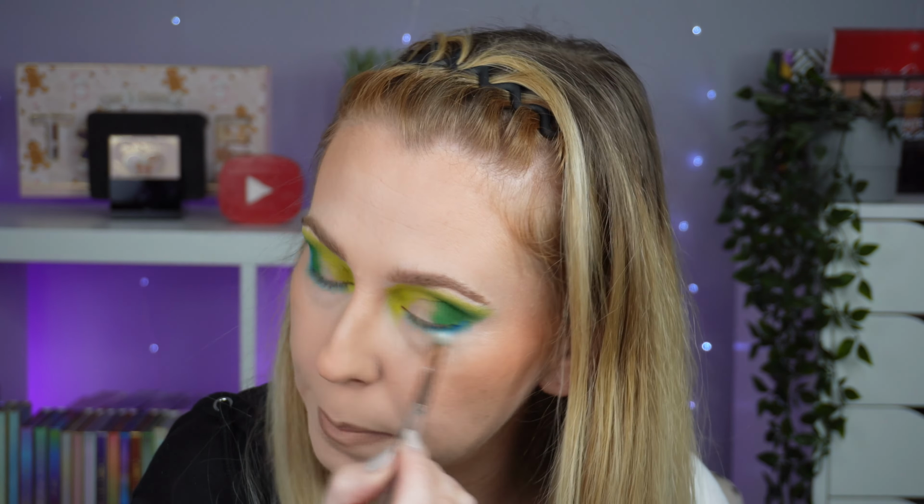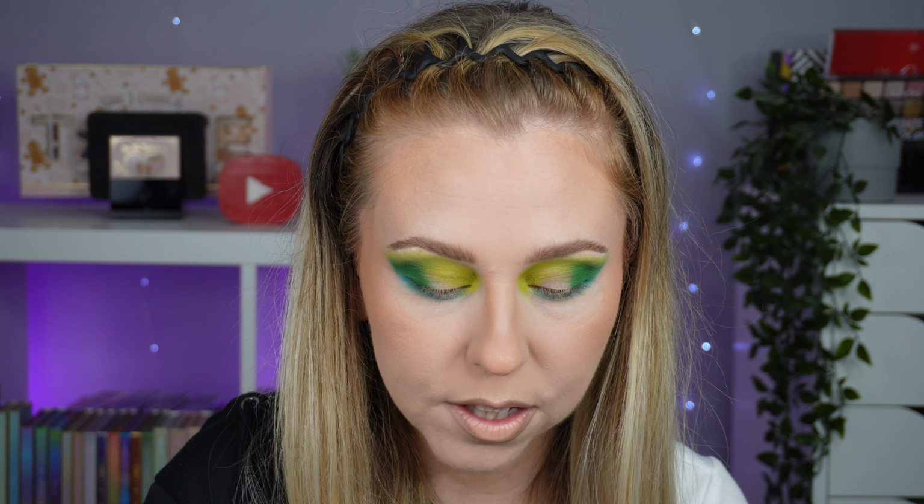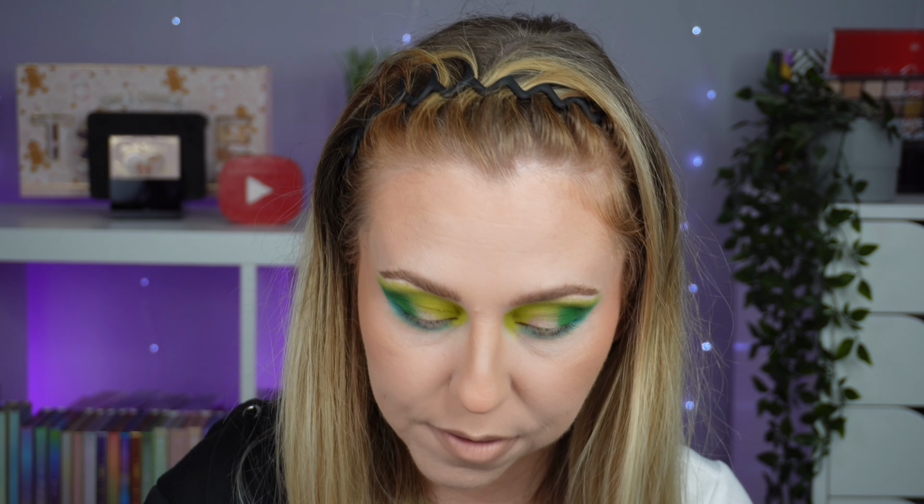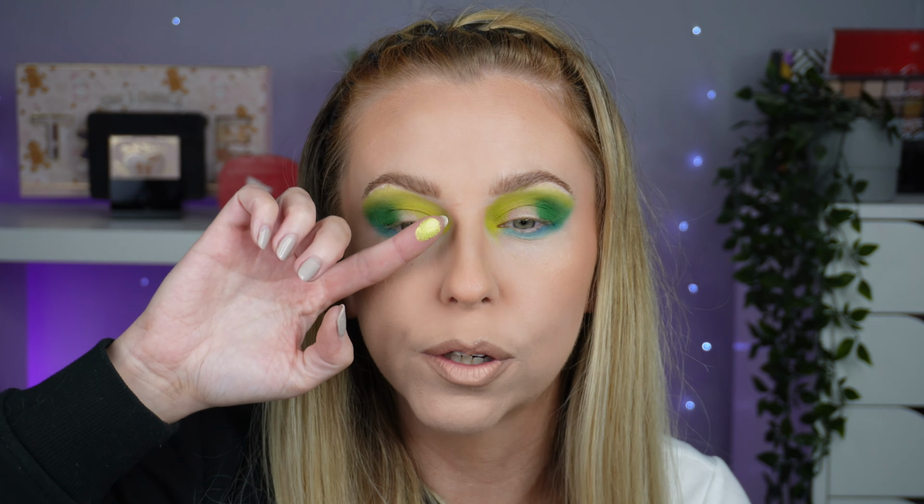We need to go in with some shimmers, and the green shimmer is called Fish. Doesn't that just make you happy? We also do have another green shimmer called Turtle, so I feel like we could use both. We could go from this one into this one, then maybe the blue shimmer called Shark on the lower lash line, just near the inner corner.